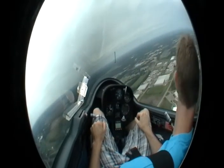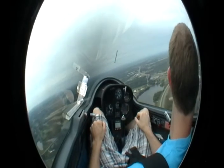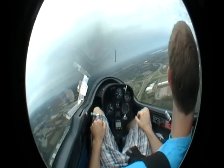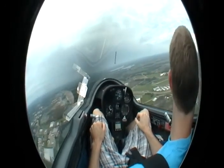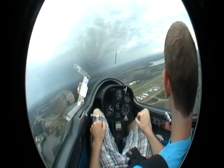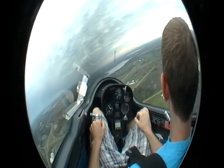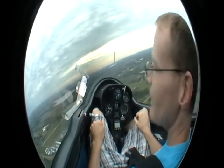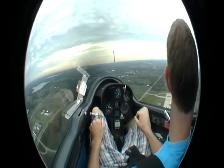Yeah, it's so funny. I live up here, and what happened right there might happen once a year. Yep. Well, I shouldn't say it's funny, but I'm glad it only happens once a year. Yeah. Faribault traffic, glider 37 Mike, entering left downwind, number 2. We'll just saunter down.